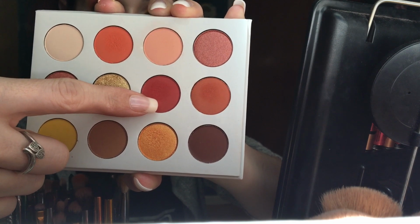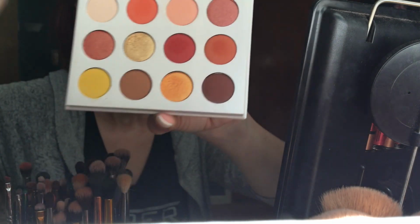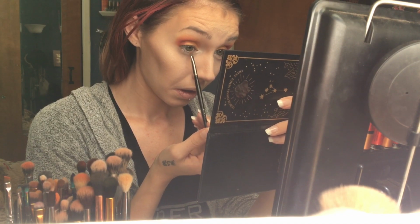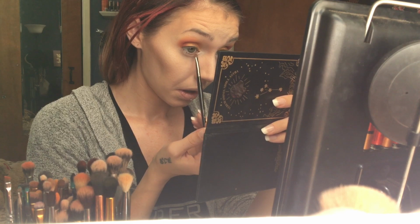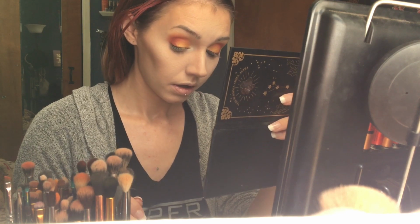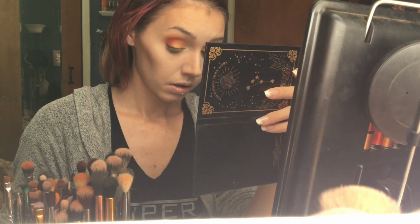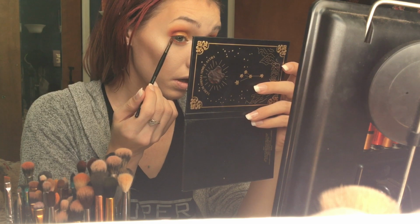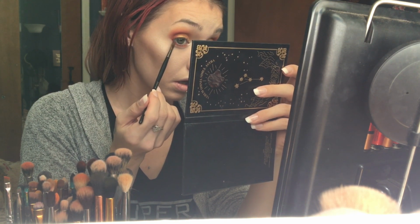The red's going to go on the outer part, the orange is going to go on the inner part, and then we're going to use the pink to blend it all out. So here we're putting the orange, starting where the highlight ends and bringing this to the center of the lower lash line. And then we're taking the red and starting where the orange stopped and bringing this all the way to the outer corner, kind of meeting the outer corner on my top lid.